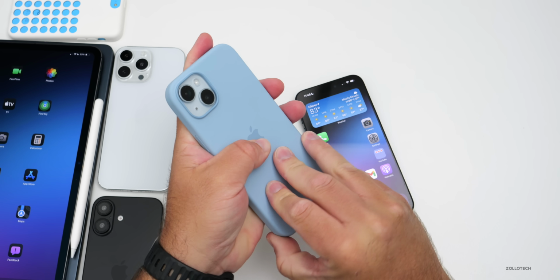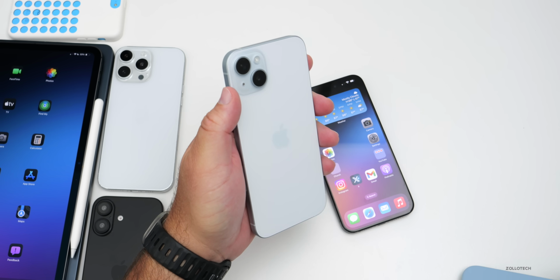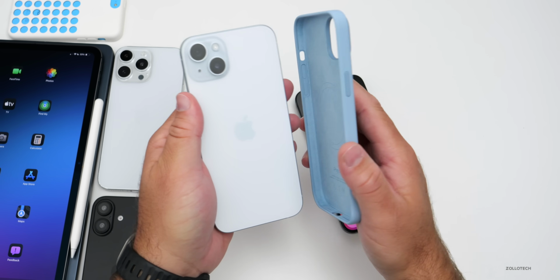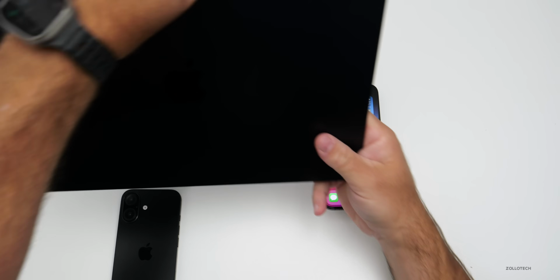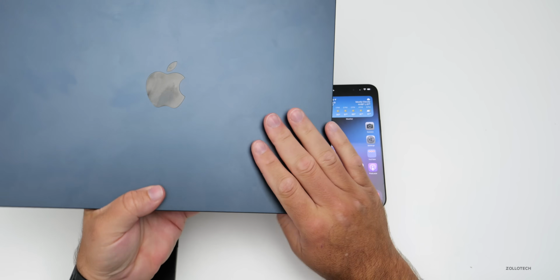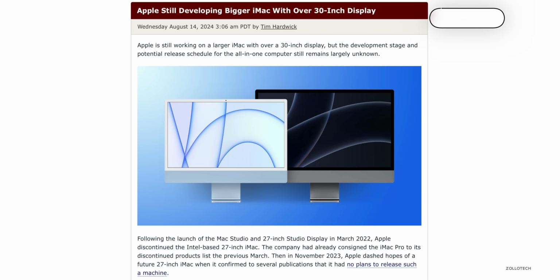I love the texture, but these sort of super light colors definitely could use an update for those that want a more colorful phone, especially if you don't put a case on it, or maybe just want to use a clear case. As far as Mac updates, well, Apple is working on a larger iMac, it seems, larger than a 30-inch display, according to Mark Gurman. Unfortunately, this is something Apple is exploring, and it could be more than a year until we actually see that.